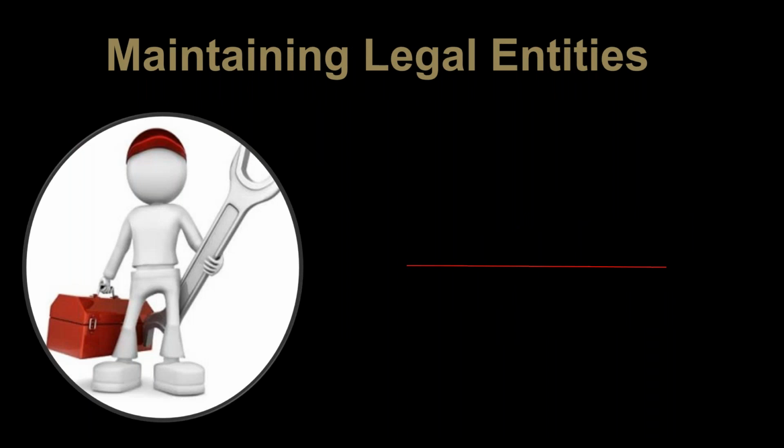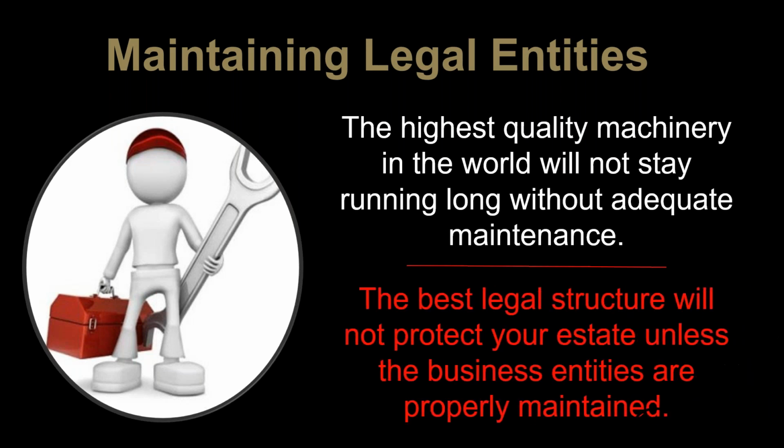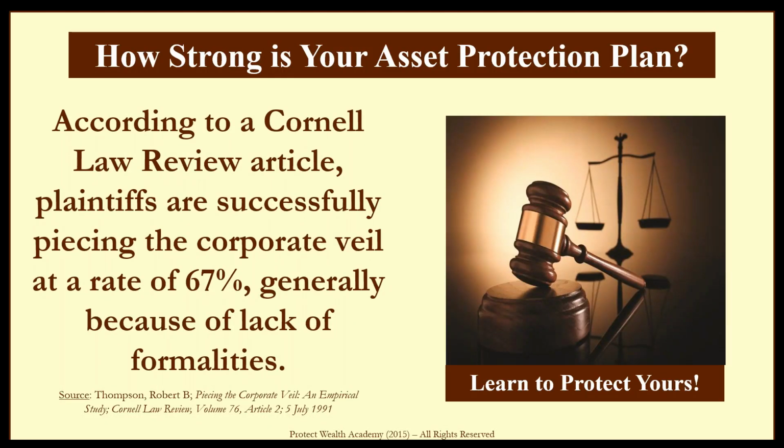There's another fundamental thing I want to talk to you about, and then we'll get into structuring, and that is it's important that you maintain your legal entities. You can buy the most expensive machinery and equipment in the world, but if we don't maintain it, it's not going to hold up very long. The same thing works with the legal structure. I don't care who sets up your legal structure. It's irrelevant to me. You can have the best attorney, but if you don't maintain it, it will not hold up. And so at the summit, we're going to talk about legal structures and how to maintain them.